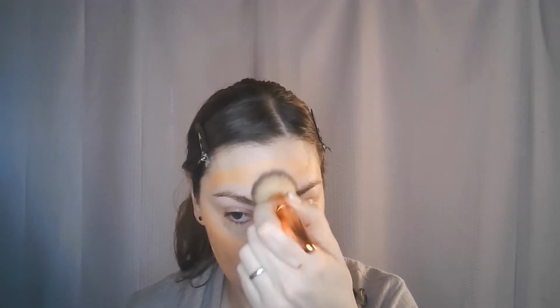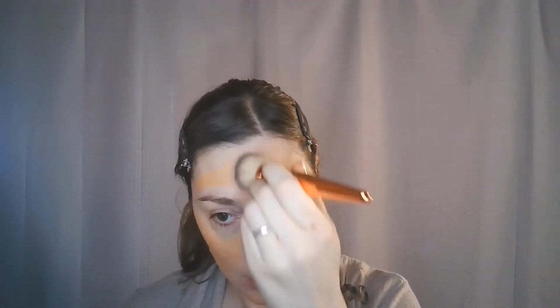Actually, let's go in with a brush first. I received a number of different brushes from BoxyCharm. This is one from Alamar Cosmetics. Ooh, now that I'm looking at it, it looks pretty yellow. But let's just go ahead and blend it out and see what happens.